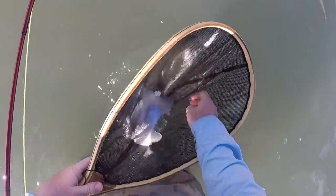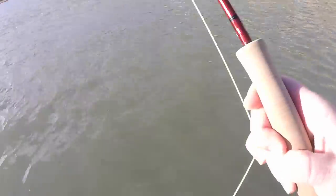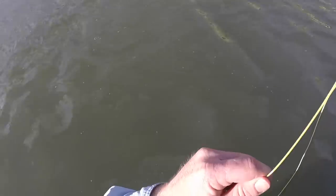I ended up fishing a streamer the rest of the day and got into a few fish. Okay, not huge, but still fun. Had to make sure the camera was on. Well, he's a little better.